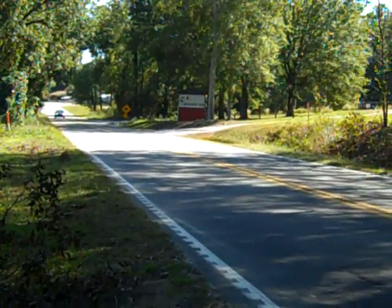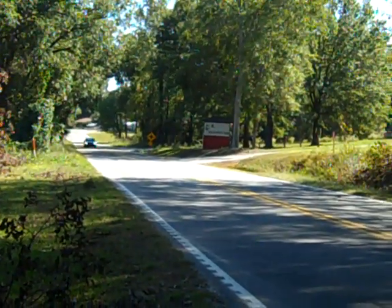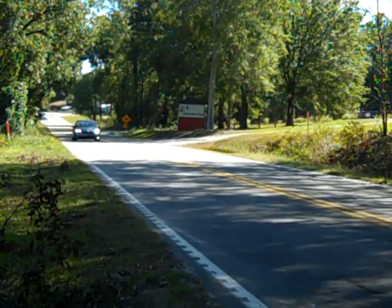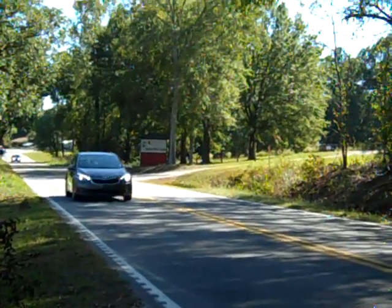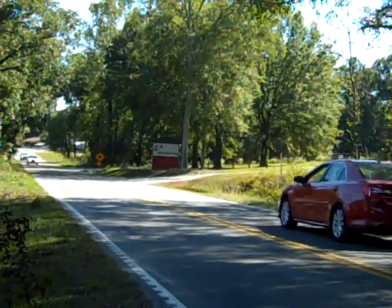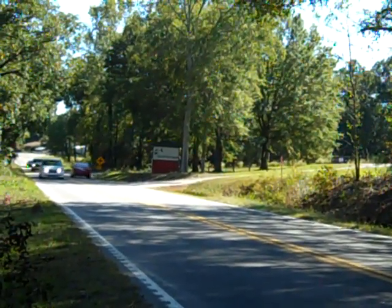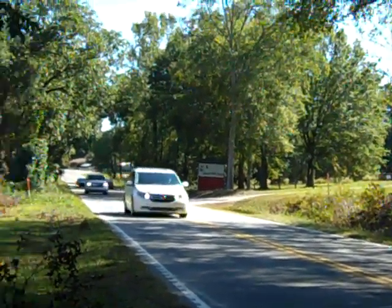Let's see how fast they're going. Let's see if I can tell y'all. Okay, they're doing about 40. That's good. All right. Y'all doing good. Oh, yep. All these cars are doing great. Them other two are flying, boy.